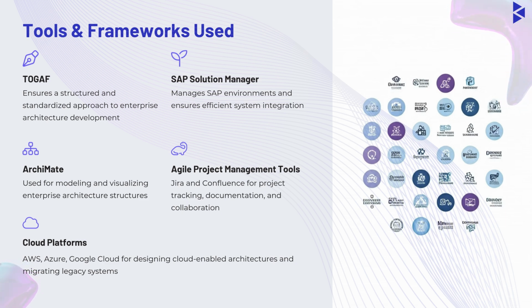With SAP Solution Manager, we manage SAP environments and ensure efficient system integration. For modeling and visualizing architecture structures, we rely on Archimate. Our teams use agile project management tools like Jira and Confluence for seamless project tracking, documentation, and collaboration.